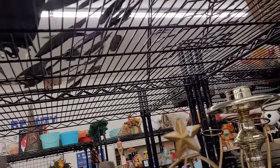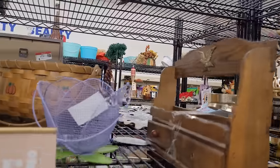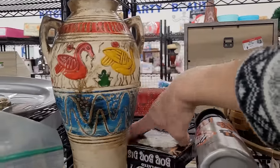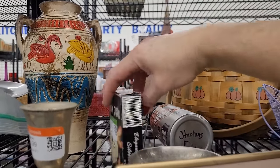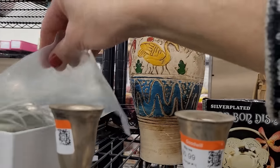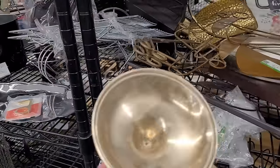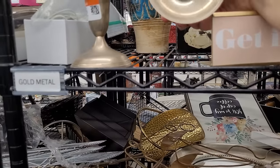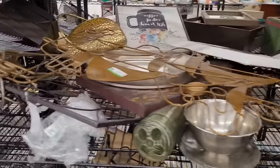Moving into the gold tone metals now. Let's see, there's some wood pieces here too. Nice vintage silver plated bonbon dish. It's about an $8 to $10 piece. This vase is still here. It looks like a Bitossi, but isn't. Let's see if these are marked by any chance. They're very lightweight. I think they are most likely a metal blend. They don't even look like silver plate.